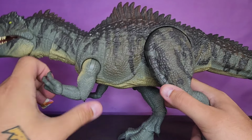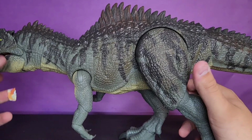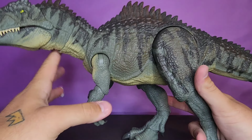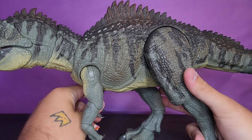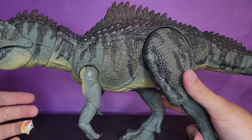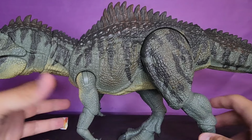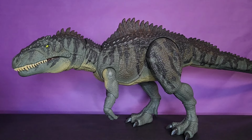But I will say, no diaphragm joint. Only so far the T-Rex is the only animal in this line to have a diaphragm joint. I think it works for Rexy. I don't think it would have worked with this design, so I'm not upset about it. Thero maybe could have got away with it, but I don't think it's necessary. This is definitely enough articulation for a dinosaur.